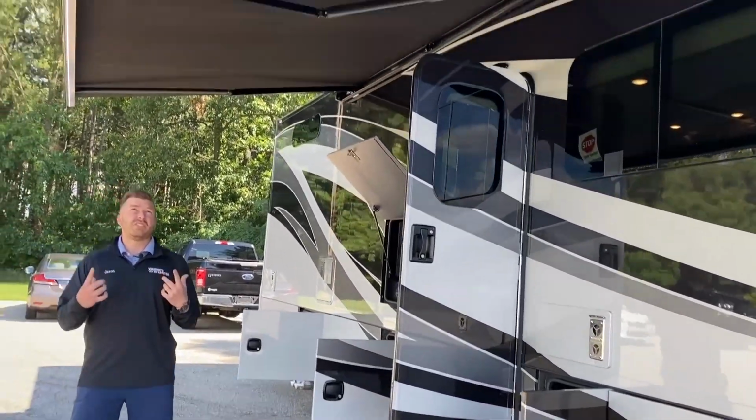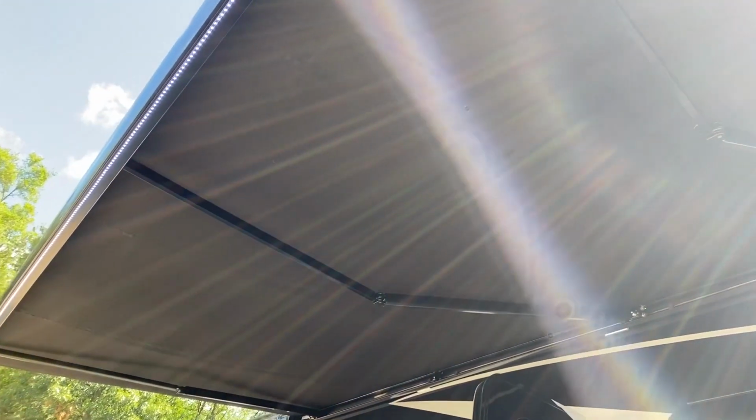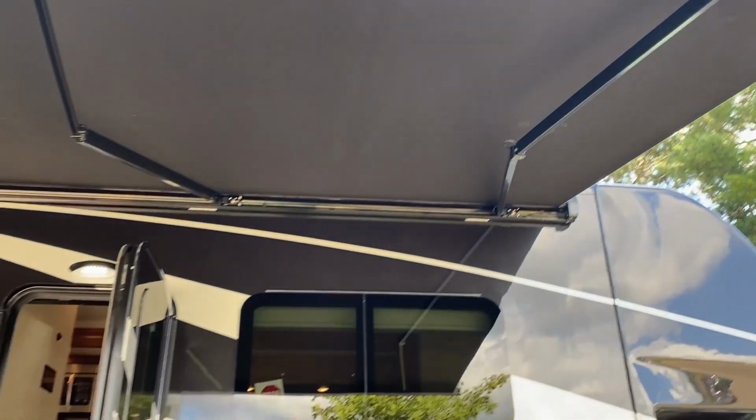Now you can notice I'm standing underneath a lateral arm awning. This is a power awning. You press a button, it comes out. It does have the wind sensor on there, so it rolls itself right back in. But having those lateral arms just takes away the stuff on the side of the coach that always gets in the way, and you always hit your head on it too.